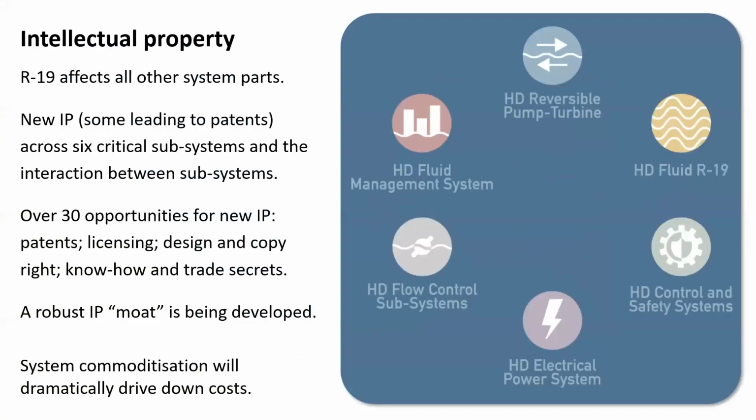So we have 6 core subsystems, and new IP is being developed across all 6 subsystems, and we've identified around 30 opportunities for IP across patents, licensing, design and copyrights, know-how and trade secrets. And this creates a robust IP moat for the business moving forward. We also have lots of opportunity for system commoditization, further driving down costs.